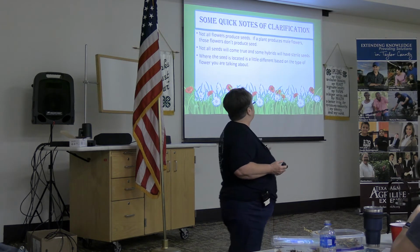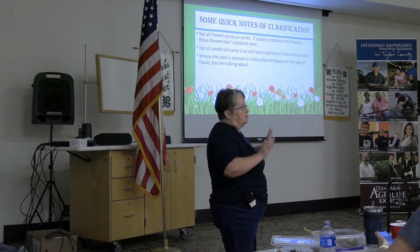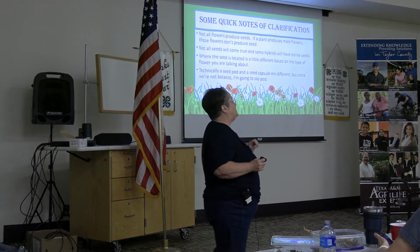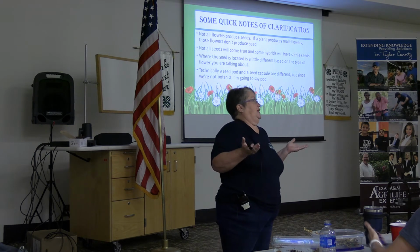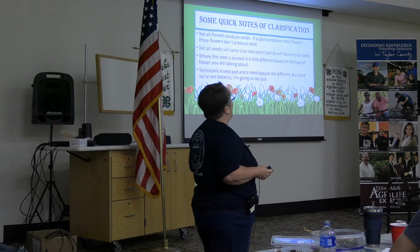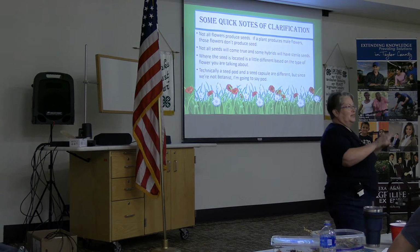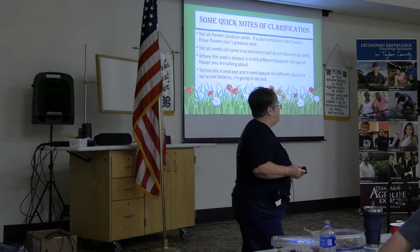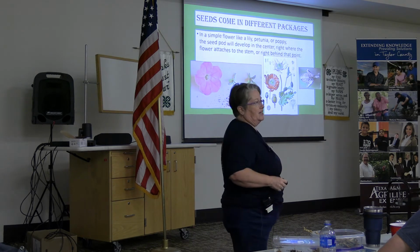Where the seed is located is a little different depending on the type of flower you're talking about, but we're going to look at that in a little more detail. Technically, a seed pod and a seed capsule are different. I didn't know that. But I'm not a botanist, so we're going to call them seed pods, okay? If you want to know the difference, feel free to look it up. But to me, it's just easier to say a seed pod and not worry about it too much. Okay, so seeds come in different packages.